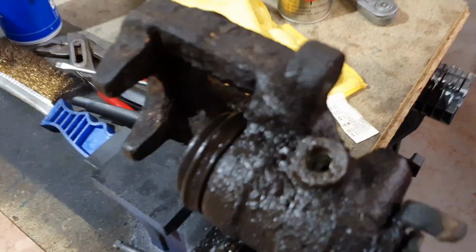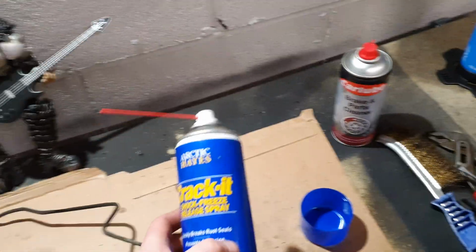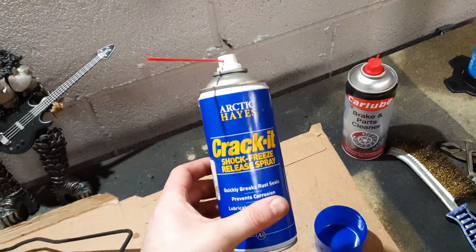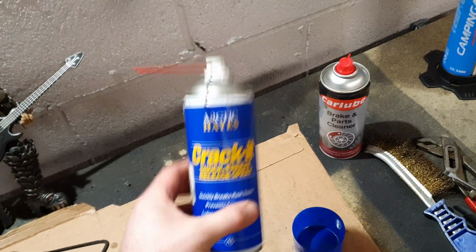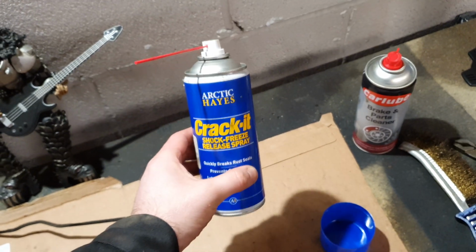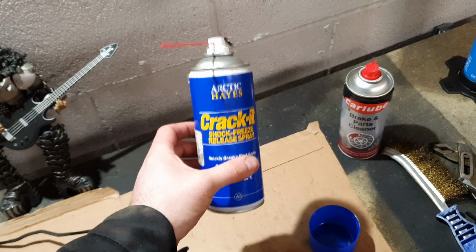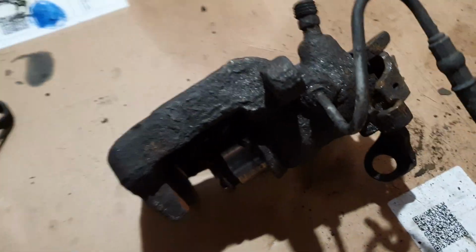I've got the brake pipe off. I'm absolutely buzzing with that. It's so much easier to do things when they're in a vice. Got some of this, which has worked an absolute treat, so I'm going to have to try it on the car now. Fingers crossed we can get that off, and then we're up and flying, so we can get this car braking properly and not sounding like a skip being dragged along the floor.